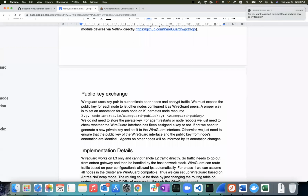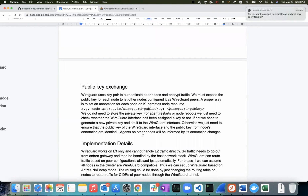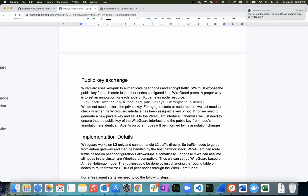So for agent restarts or node reboots, we just need to check whether the WireGuard interface has been assigned a key or not. If not, we need to generate a new private key and set it to the WireGuard interface. Otherwise, we just need to check and ensure the public key of the WireGuard interface and the annotation of the node are identical. So we don't need to store any configurations in a file. We just need to generate the WireGuard configuration in memory and set it to the interface. And if the annotation of a node changes, other agents will be informed, so they will change the public key of the peer node accordingly.